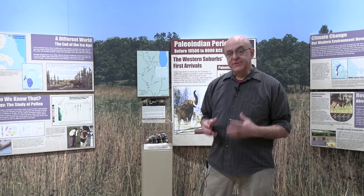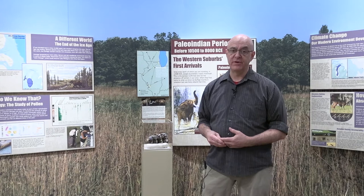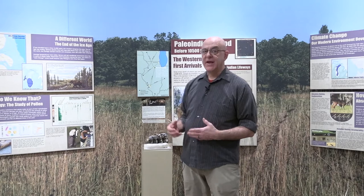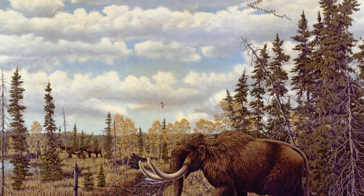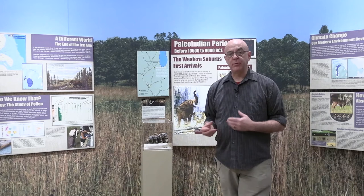Now, the exhibit is titled People of the Prairie, but that's not exactly an accurate description of what the climate was like at the time the Paleo-Indian people were moving through the area. At the end of the Ice Age, this area was very much like parts of Alaska are today. So the climate was very cool, it was damp, there were spruce and ash forests. The megafauna of mammoths and mastodons roamed through our area, so the landscape would have looked significantly different than it does today. Through our area were small groups of people, probably small family groups.